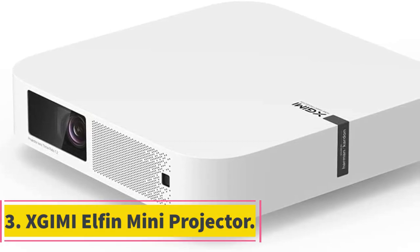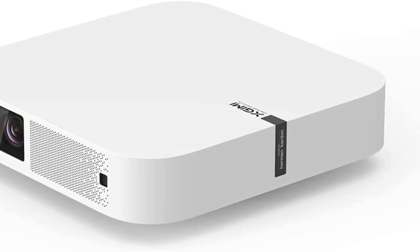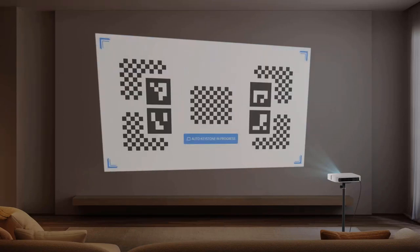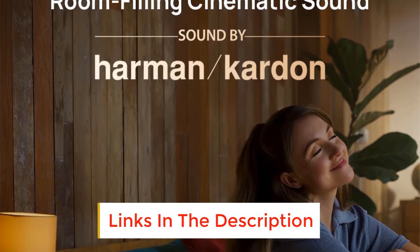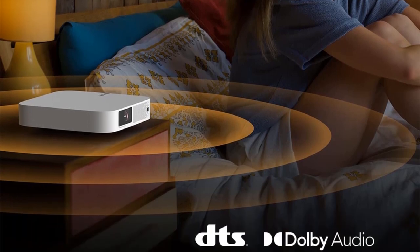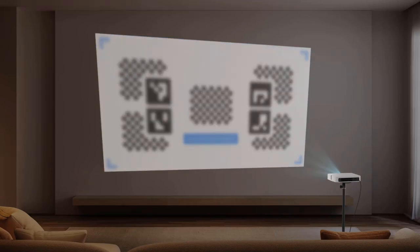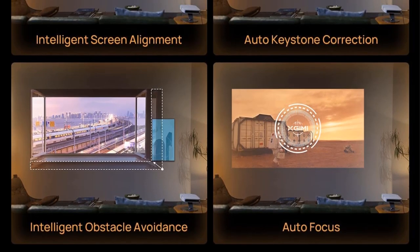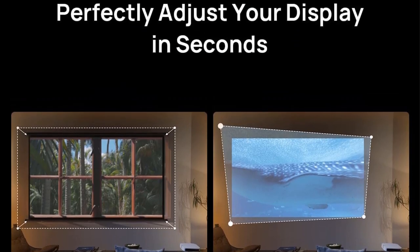Number 3. XGIMI Elfin Mini Projector. This pocket-sized device provides exceptional brightness, impressive sharpness, vibrant colors, and superior sound quality. It's small, light, and highly portable, making it ideal for traveling or using in small spaces. The projector also has an ultra-compact design that fits into any space without taking up too much room. This projector produces an impressive 1080p resolution for movies, TV shows, and gaming at up to 150 inches screen diagonally. The LED technology allows for bright colors and deep blacks while maintaining energy efficiency.